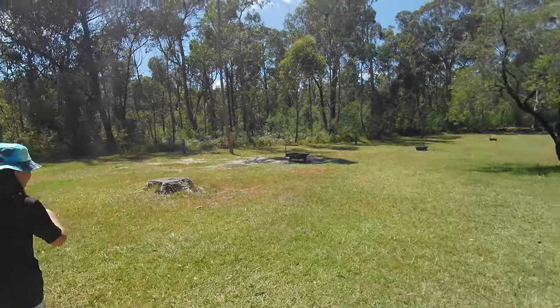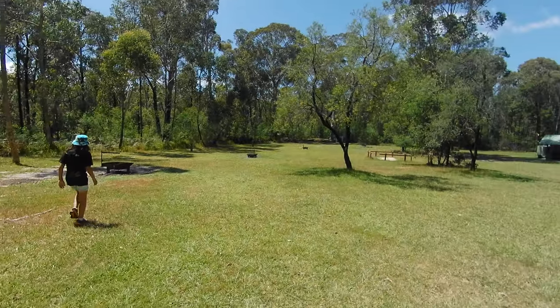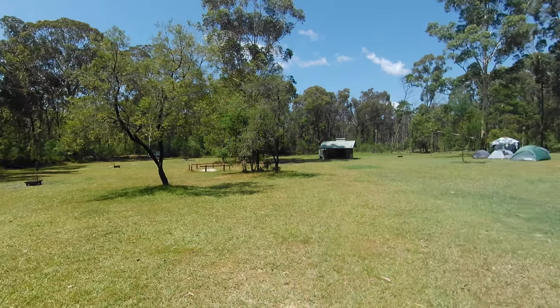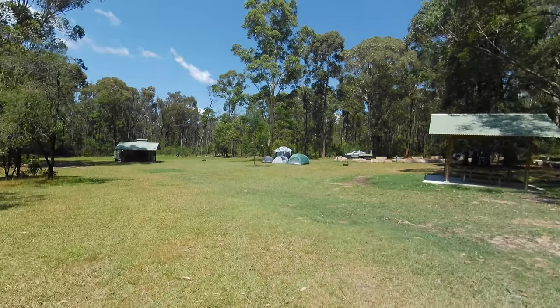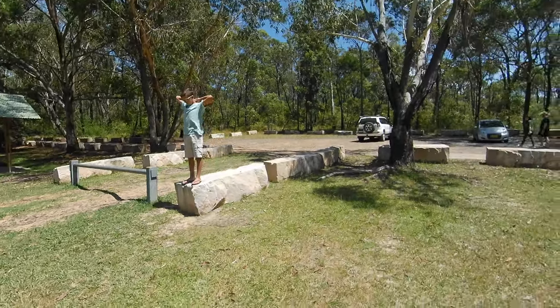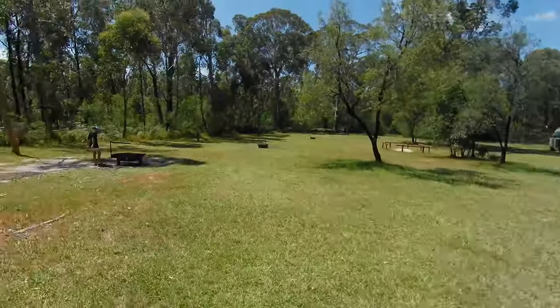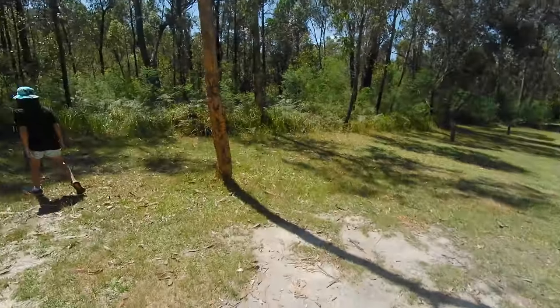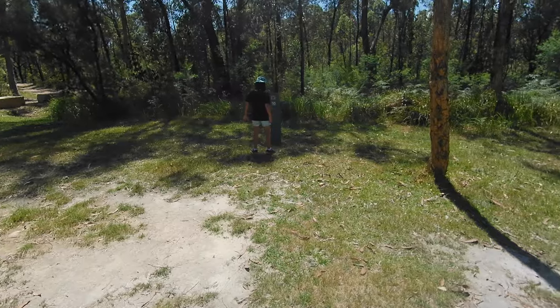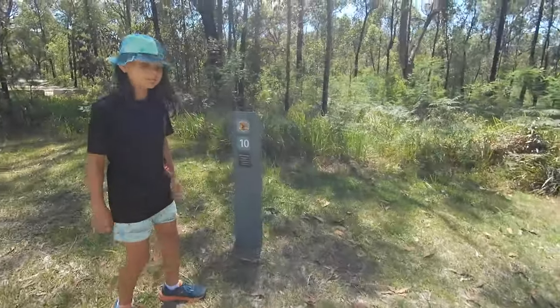Alright, so we're here. This is the campground. You need to pre-book, I'll talk about it a bit later. You can't actually drive the car here, it's just a tent spot. So you gotta reserve these spots.